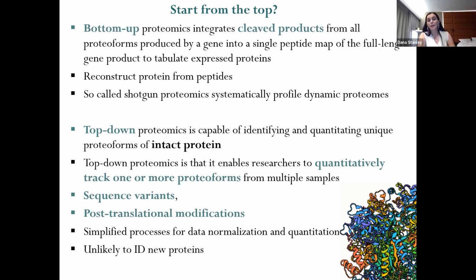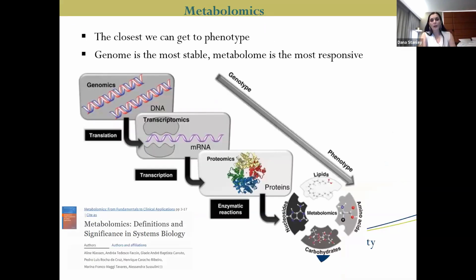Now, metabolomics is the closest we can get to phenotype. Metabolomics is the actual end of the story. If we look here, the genome is the genome. The genome is not going to change no matter what you hit it with. The genome is very stable. Transcripts are responding to treatments. Proteomics will also respond in a similar way to transcripts. Proteins will respond. But metabolites will be responding to treatment the most.